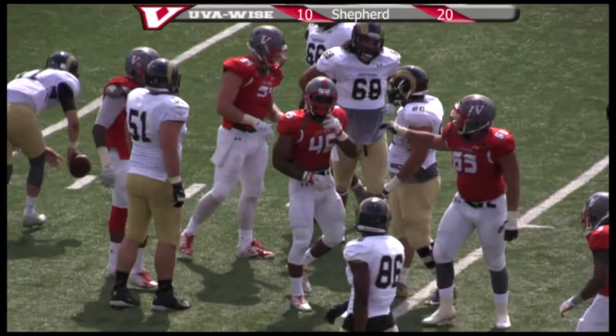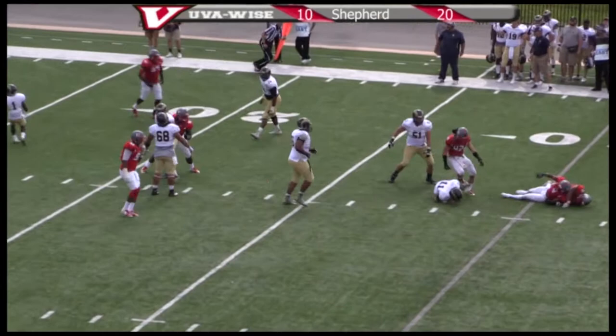Quarterback Zimba, straight drop back. Looking, he goes down. He went down and says, okay, I give, because there were three Cavaliers.